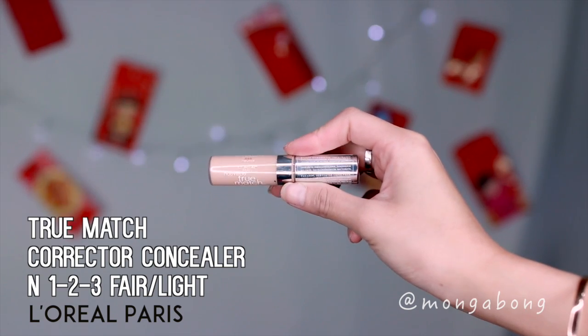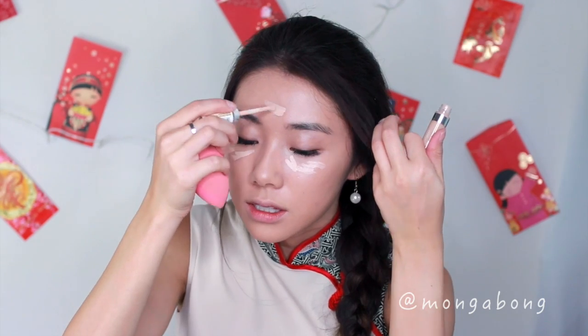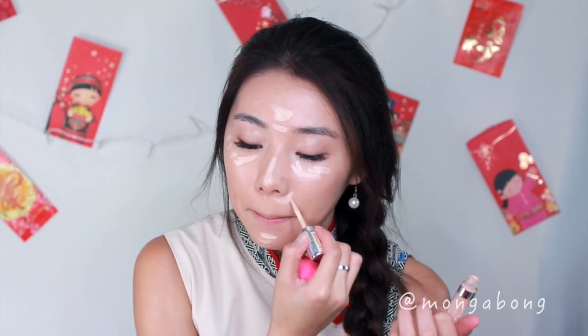Next, I'm using the L'Oreal True Match Corrector concealer in the shade N123 Fair Light. I love that it comes with a brush tip applicator instead of the usual doe-foot applicator. I'm able to get really precise application with this, and I really like this concealer because the coverage is really full as well, but at the same time it is quite hydrating and it doesn't cake under your eyes.